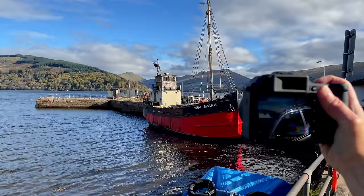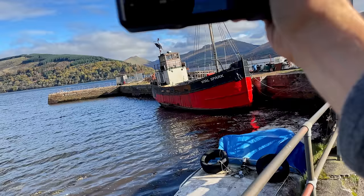Lovely old fishing vessel with a stunning backdrop. 45mm f4.